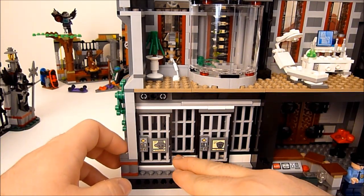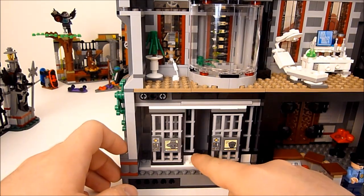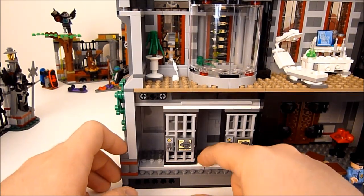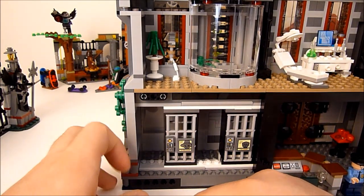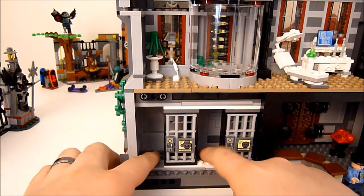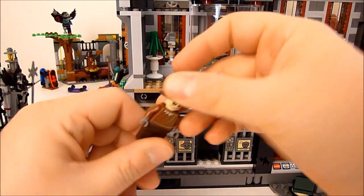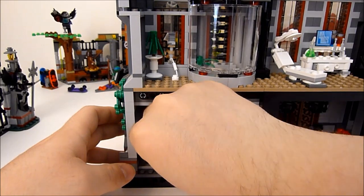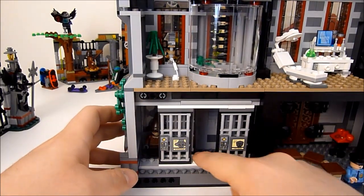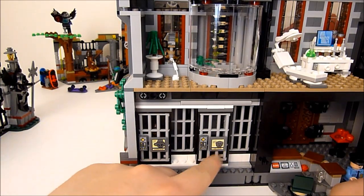So as you can see, it's got a little bar here, so you can just slide the doors open. And I'm not sure why you'd want to let everybody out at once, but it does have a kind of cool effect going on there. It's got 2 cells. There's nothing inside of them. It's just empty space, but that's perfectly fine, because all you want to do is stick your bad guys in there and get them off the streets. And there you go. So as you can see, it does have the little pictures on the cell doors.